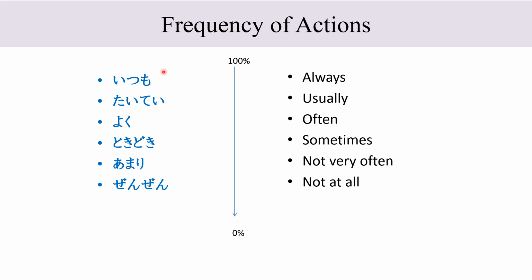This chart ranks Japanese frequency adverbs from most often to least often. The word at the top means something happens a lot, like always. As you move downwards the chart, each word means things happen less and less. The word at the bottom means something hardly happens at all.